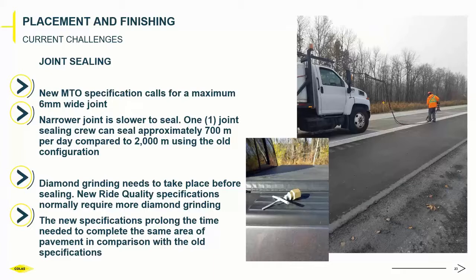With the new spec, the maximum width you're allowed for the transverse and longitudinal joints to seal is 6 millimeters. And now we are required to seal the full depth of the joint. So there's no more backer rod, no more wide joint. You do your relief cut 1/3 of the way, so on a typical highway, that's 80 millimeters deep. And now you have a joint that's 80 mm deep, 6 millimeters wide, that has to be perfectly clean, and you have to seal it in a timely manner.